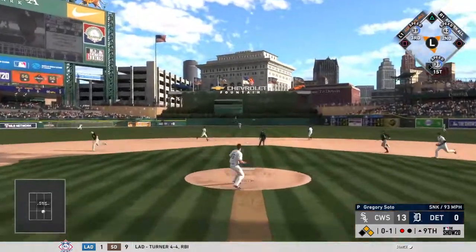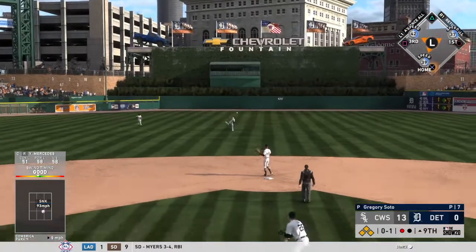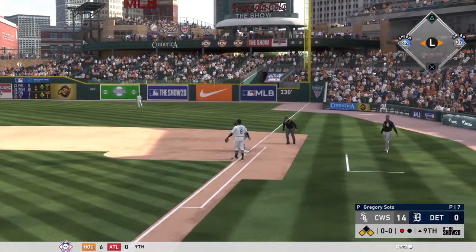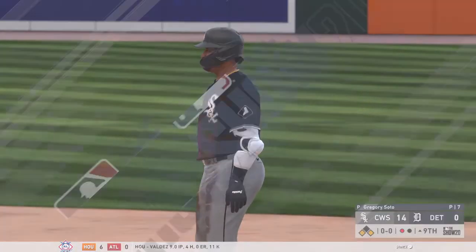Hard liner to center field. Oh, and it eats him up a bit. Bruce blows through the stop sign, headed for home. He will score as they extend their lead even further. And he'll scramble back to first safely.